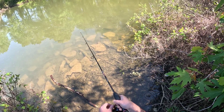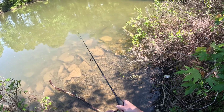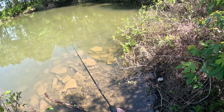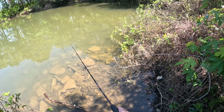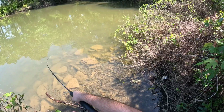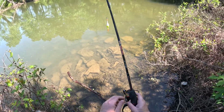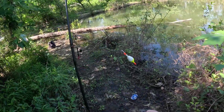Gar like to just sit there or swim around with it in their mouth. Yeah, see, he's swimming away with it. So I gotta give him some line. Oh, he's swimming over to the big one. Well, okay, munch, munch, munch. Don't go into the trees. All right. Well, he got off. Gar are hard to catch.